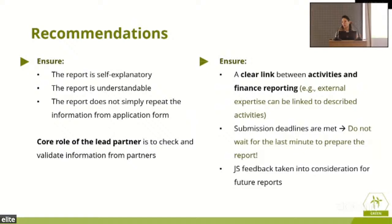And this is something that the LP is going to look for when you provide your progress reports. This is something that the LP will want to see, in order to avoid, again, having back and forth clarifications with the JS. So this is what the LP is responsible for. Just to check your information is accurate, your information is precise, your information is correct, and what the JS wants to see.